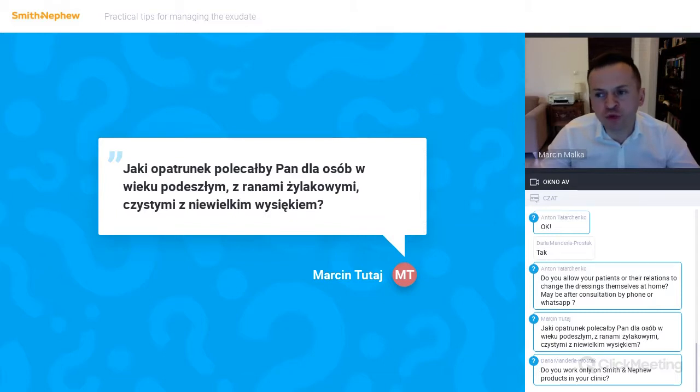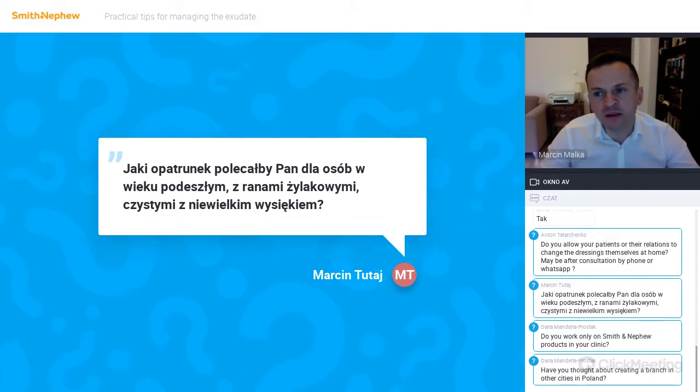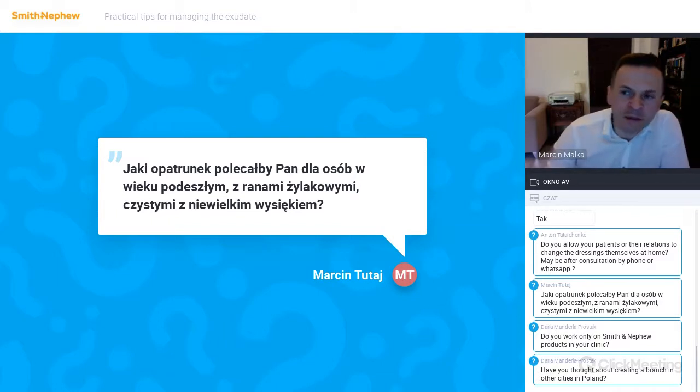Maybe it will be good to use the 7 days compression with Levin Life non-bordered, and you realize only 1 visit weekly, not 2. Normally, when we use short stretch bandages, we need 2 visits weekly. And in case when we use multi-component compression, we have 1 week.